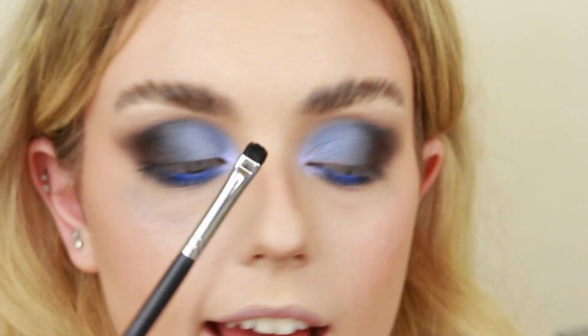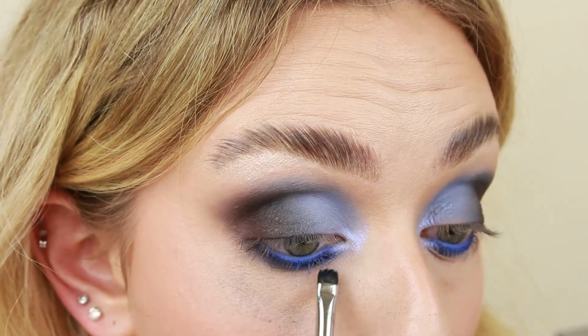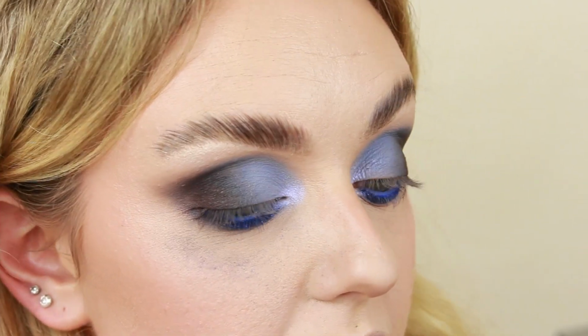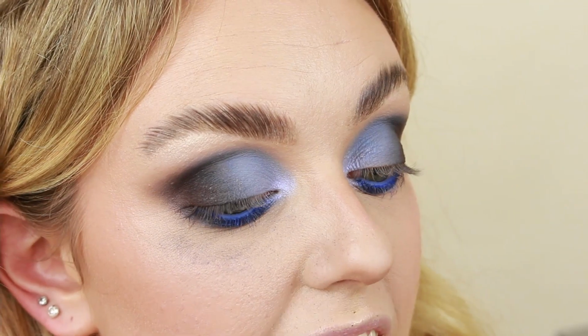So I'm just going to take my Morphe M508. It's not quite as sparkly as I was hoping. Oh well. Slightly disappointing. I know that's not what we're reviewing today, but I just thought that would add a lot more glitter. Really hasn't, and I'm a little bit disappointed that I ended up buying that.